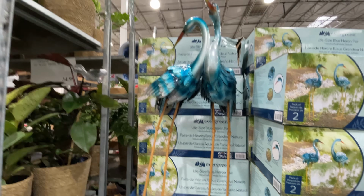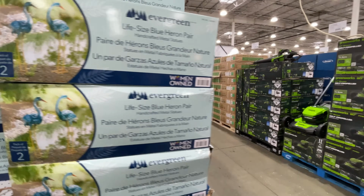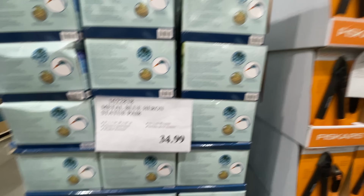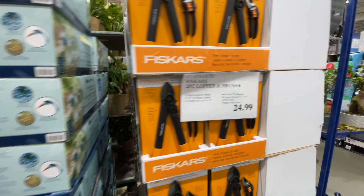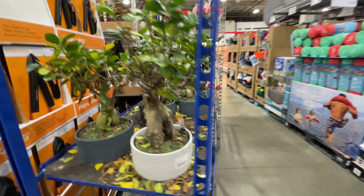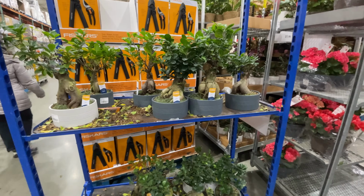Here's a blue heron that I might consider someday putting into the garden, which I just like for some reason if it goes on sale. There was a ticket for it. I'm not sure. Okay, $35 for that. Fiskars are the same models as last year. Wow, some bonsai. Really cool.